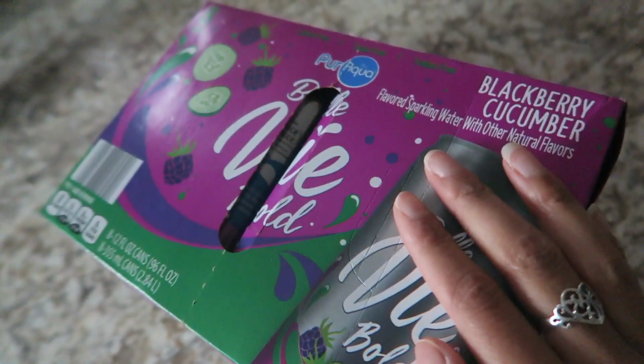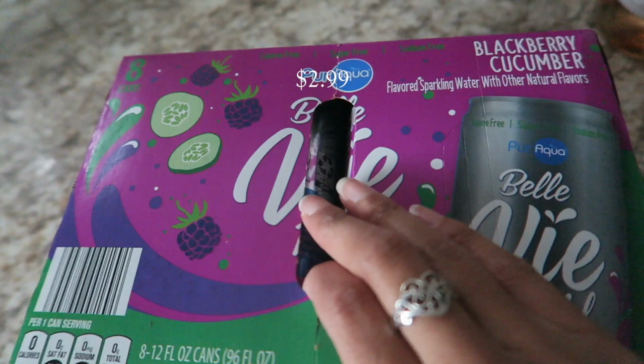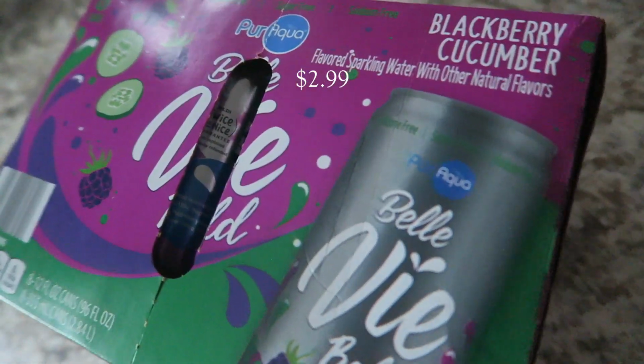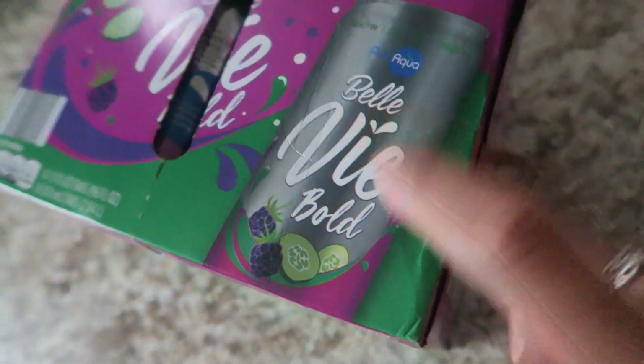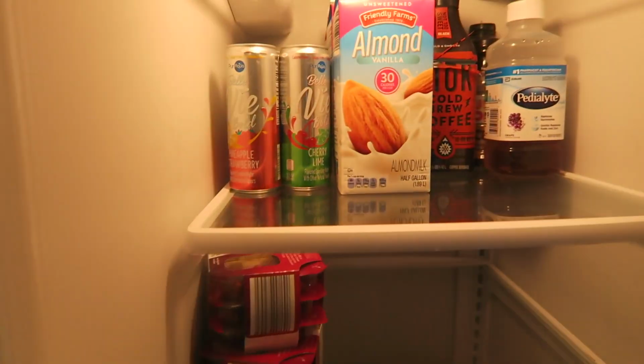Alrighty, so next up, you might have noticed that there wasn't a lot of juice in this because me and my husband just stopped drinking juice and now all we drink is sparkling water. So this is the loveeeee Bold brand, and this is a blackberry cucumber. Haven't had this flavor, but I'll show you the ones that we have had. And they are quite tasty.